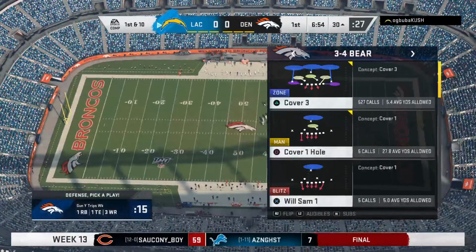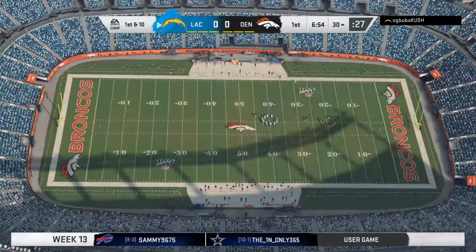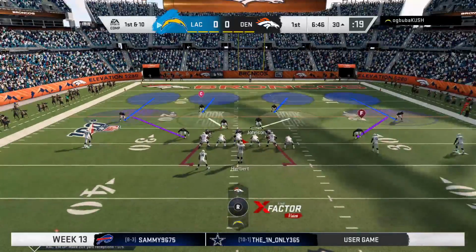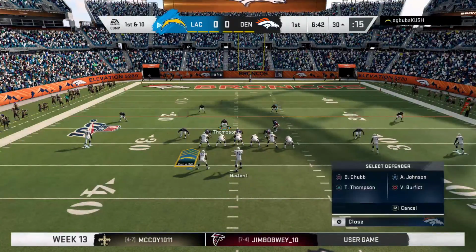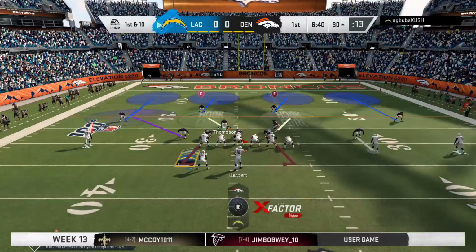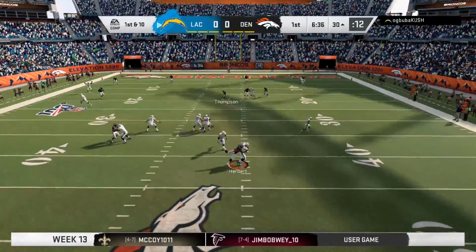Able to have some confidence, stepping back into the pocket, moving around a little bit, finding open receivers, and delivering. That just means his confidence is going to continue to grow because he's getting more and more comfortable with each completed pass.